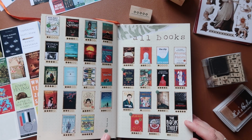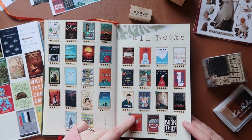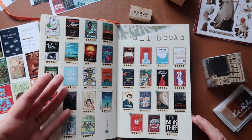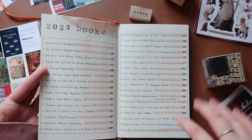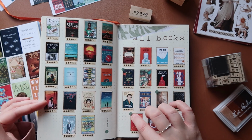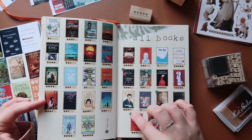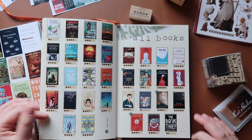I also put this little sticker next to a book, which is a book club read. And I think this is also a good idea to track something. So instead of having a whole separate spread with the book club reads, I just use this little sticker, and whenever I see it, I remember that, yeah, those were my book club reads this year.